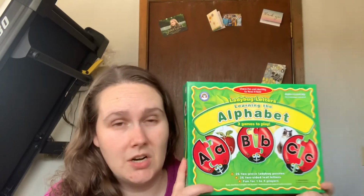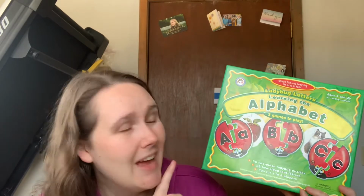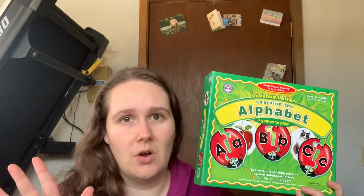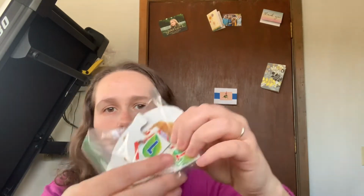And then also I'm going to show you the box for this. I have had these for years. I used them in my classroom when I was a teacher, and I hung on to them because I bought them. And I've used them for all my kids, and they've all really enjoyed them. She really likes these, but I noticed that when we have them all out, she just gets overwhelmed and doesn't know what to do. So I have pulled out the letters that we're working on, and I put them in here, along with little leaf tiles that you can match up with the ladybugs, just to give another fun way to do it. So I've got this for her in here.